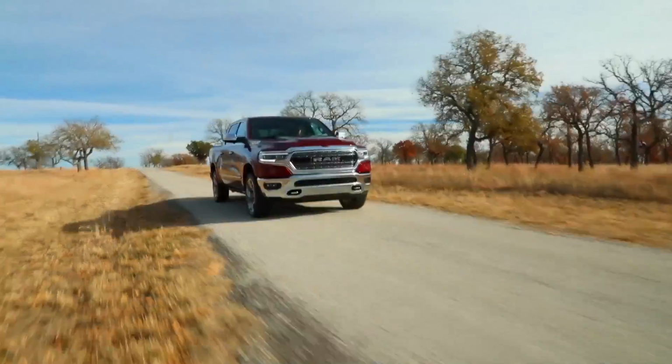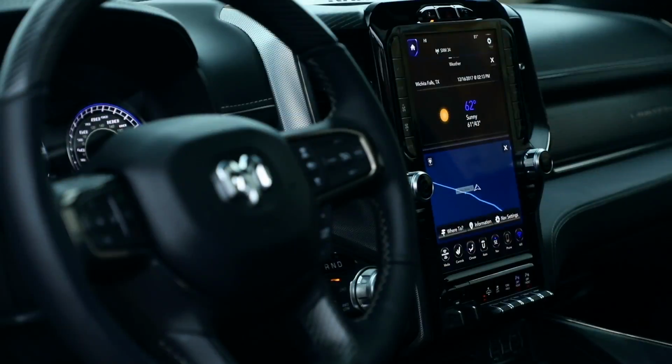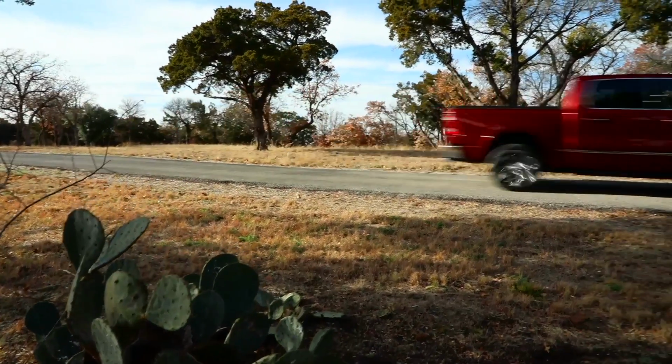So we took that to heart and put that into the design of the all-new Ram, and we also put that into the logo also. So we wanted it to look unbreakable.